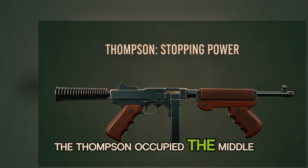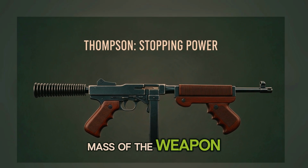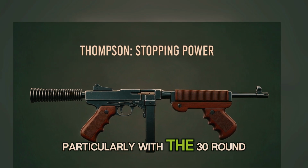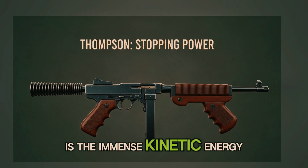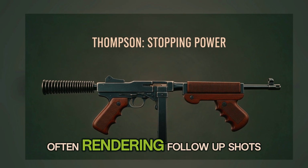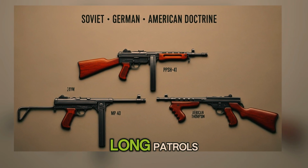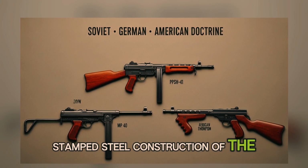The Thompson occupied the middle ground in terms of fire rate, combining moderate cyclic speed with the sheer mass of the weapon to help mitigate the heavy recoil of the powerful .45 ACP round, giving it better control than the PPSh, particularly with the 30-round stick magazines. A unique fact underscoring its firepower is the immense kinetic energy transferred by a single .45 ACP round, often rendering follow-up shots unnecessary, making it the most lethal weapon in a single, sudden close-quarters encounter. Yet, its excessive weight made it cumbersome for long patrols and flanking maneuvers, particularly when compared to the lightweight stamped steel construction of the MP40.